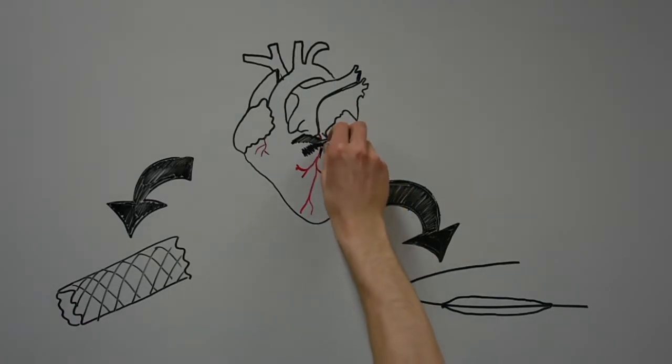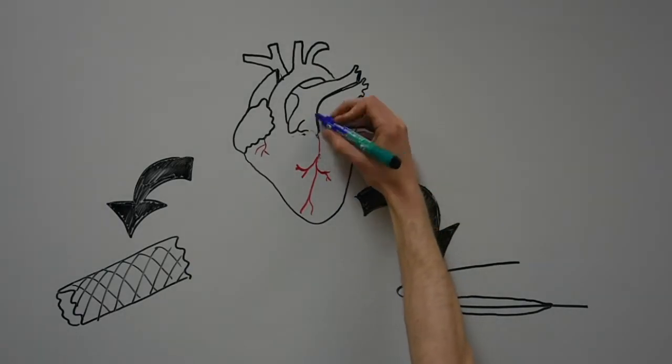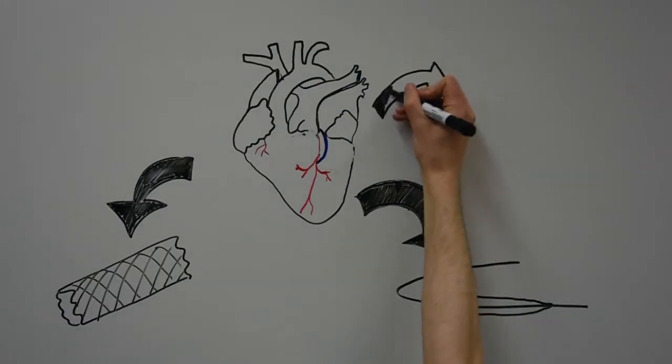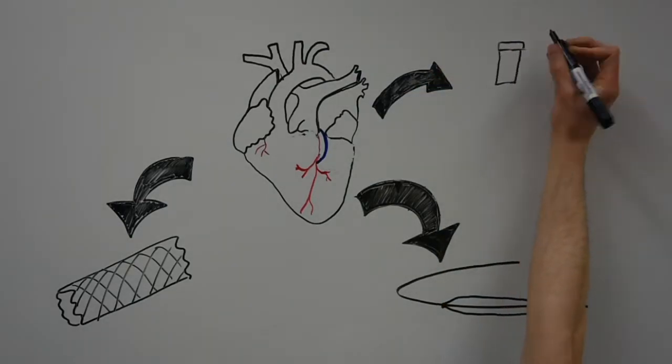It's also possible that you had a coronary bypass surgery, which involves taking blood vessels from elsewhere in the body and attaching them to the heart's blood vessels, using them to redirect blood flow around the blockage. Medications alone might have also been enough to remove the clot without any surgery at all.